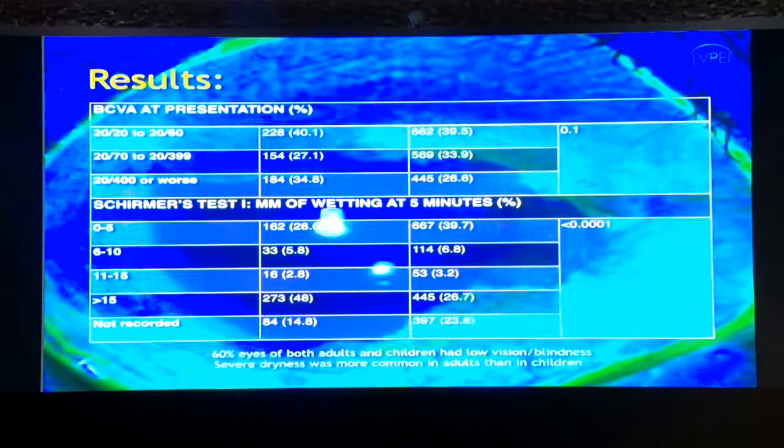Also, what we found is that there was a slightly higher proportion of children who had poorer vision at presentation or who were blind at presentation, and also a slightly higher proportion of adults who had more severe dry eye. Again, the dry eye assessment has not been done in a lot of patients, so 14% of children and 24% of adults. So we don't know if that assessment was actually done, whether these numbers would change.